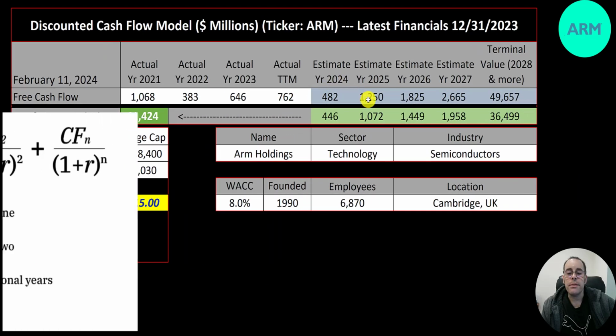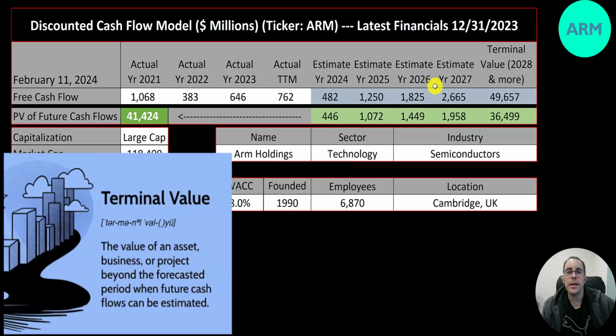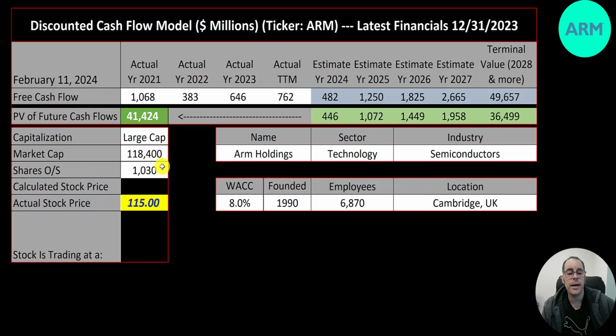We estimated 4 years of future free cash flows. We also estimated a terminal value, which is all cash flows past year 4, that's 50 billion. We discounted those numbers back to today using weighted average cost of capital. We get a value of the company of $41 billion. We divide that by 1 billion shares. And we get a calculated stock price of 40 bucks.